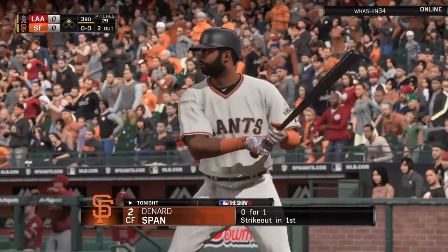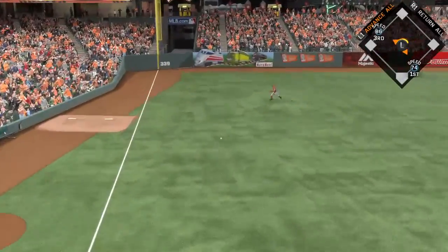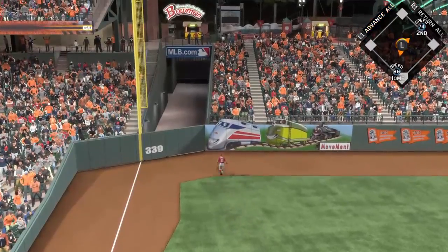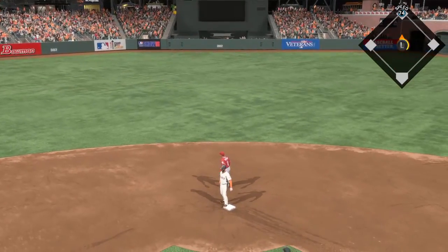Into the box now, Denard Span. He'll look to bounce back after striking out his last time up. Yep, they sent him packing last time, so maybe they have a pretty good idea. This ball gets down. Let's see if they try to score. Around third and being waved on home. And they're going to take a 1-0 lead as the run comes across to score.